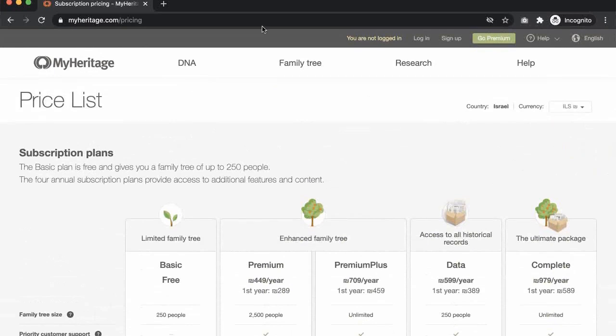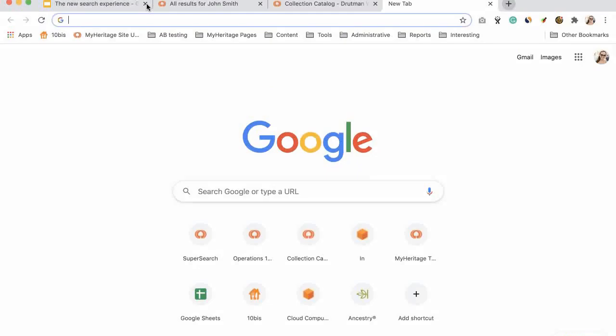It's called myheritage.com/pricing. I just didn't remember. So there's your direct answer. Roberta, thanks for the question. And you're doing a great job here, Dana.